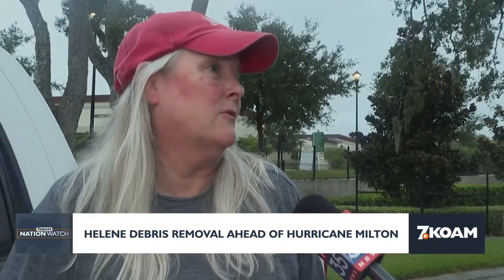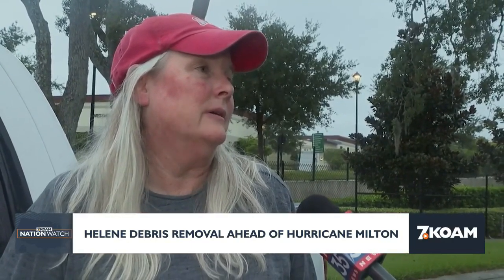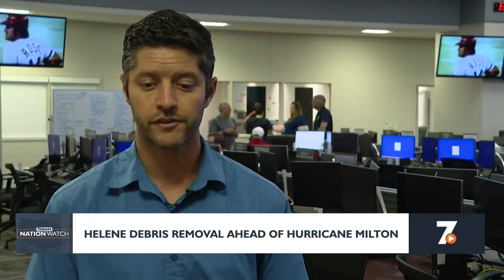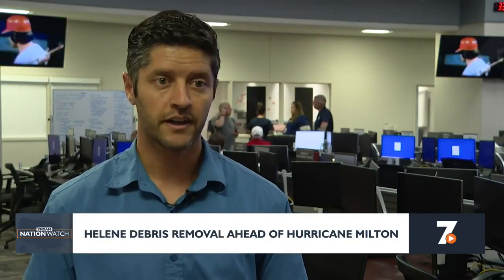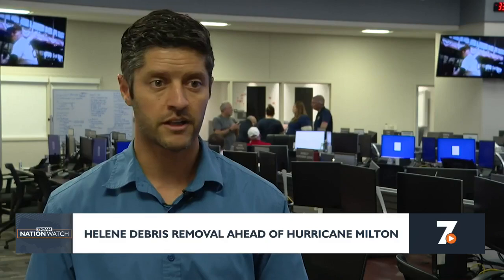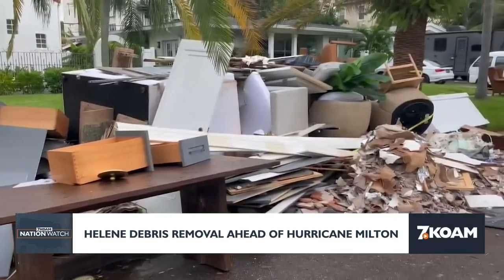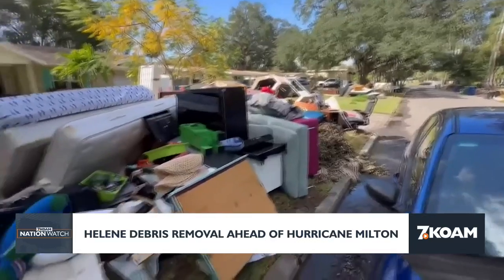The path comes right over us, so I'm hoping it changes a little bit so we don't get all the rain, but we see what the constant rain can do. It just floods the area. If you are not feeling comfortable, if your home is not safe to live in, it's good to find another place to go, whether it's with friends or a hotel. Governor DeSantis on Sunday expanded a state of emergency declaration to include 51 counties.